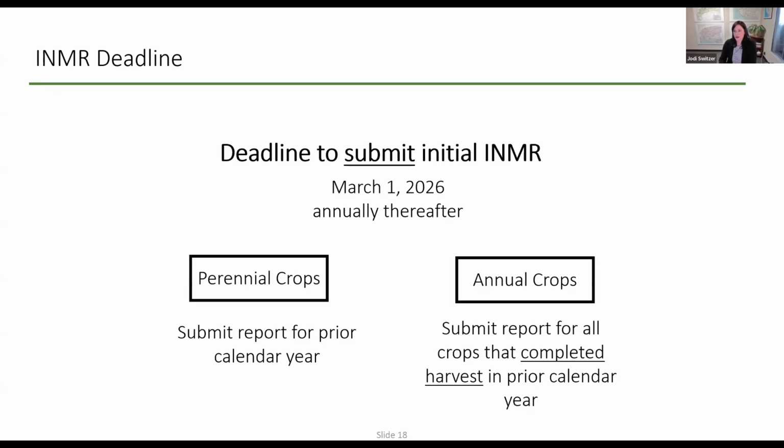And then the deadline to submit your INMR. That's going to lag 1 year after you develop your plan. For perennial crop growers, you're going to submit your report for the prior calendar year. So for this March 1st of 2026 deadline, you're going to be submitting your report for everything that happened in 2025. March 1st of 2027, you'll be submitting it for 2026 and so on. For annual crop growers, they're going to be submitting their plan for everything that they harvested the year before, even if that straddled the year. The reporting gets a little bit more complicated for annual crop growers, but if anybody on the call has questions about that, I can always dive into that in more detail offline.